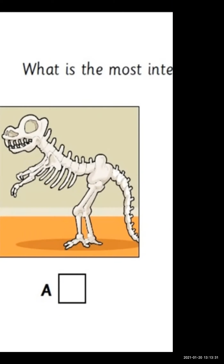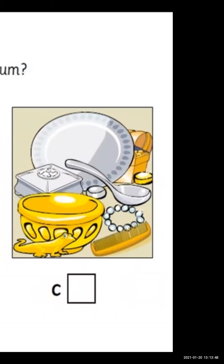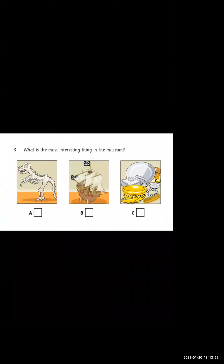Dinosaur skeleton. Yes, dinosaur skeleton. Now, what is this? A pirate ship. Very good. And what is this? Silver and gold. Very good. Okay. So the question is, what is the most interesting thing in the museum? Now, listen to the clue.